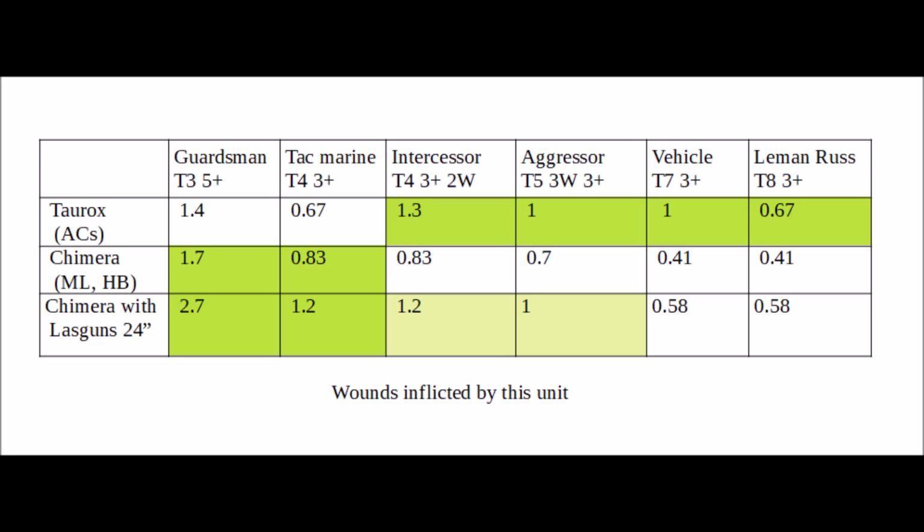Against heavier infantry, such as intercessors and aggressors, the Taurox does do better, but only by a little bit if you compare it to the Chimera variant with the lasguns, and they actually have the same damage output versus aggressors, due to the fact that the Taurox autocannon's 2 damage doesn't fit very well into 3-wound models. The Taurox does cost 70 points where the Chimera costs 73 in this scenario though, so that will be a bit of a tiebreaker, meaning that it just noses slightly ahead when targeting things like aggressors and intercessors.